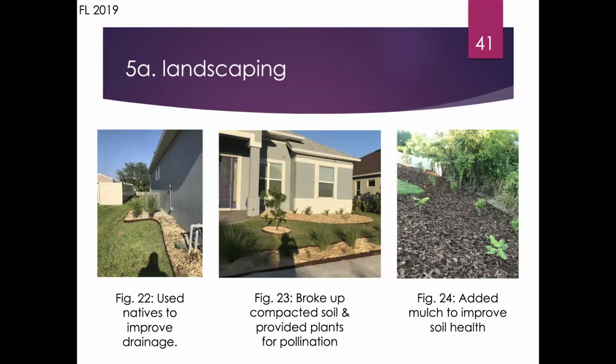All right, so this is the result of both my compost work as well as the landscaping proposal. I was able to use my natives to improve the drainage. I was also able to break up the compacted soil and provide lots of plants for pollination. And then finally, I mentioned before that we have a steep slope. In our backyard, maybe 25 feet away from the house is relatively flat, and then the rest of the property slopes very drastically downwards. All of that fill dirt doesn't allow any sort of water retention.